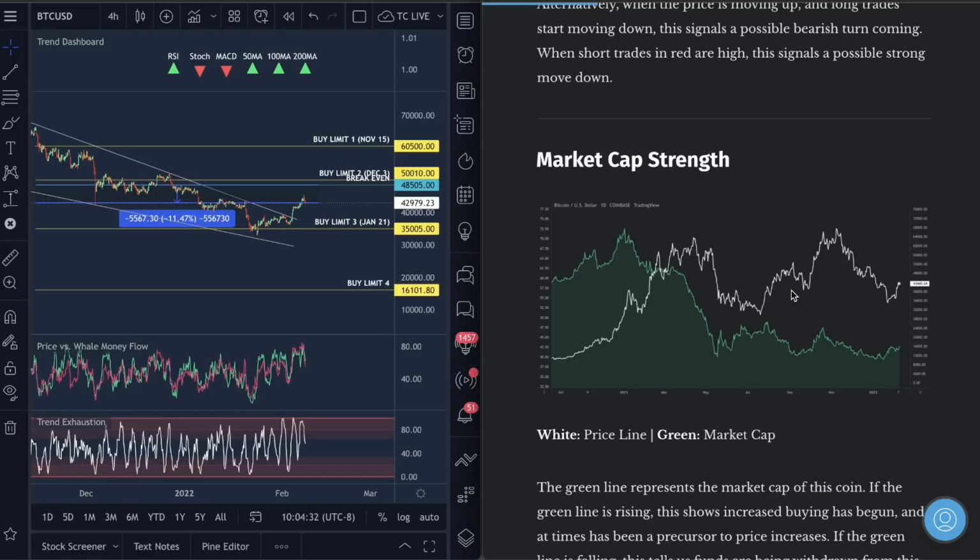Okay, the big institutions can't hide anymore from us. We can see what's happening, because they cannot place orders of billions of dollars on these exchanges without it reflecting in the market cap. True or false? True. You cannot buy or sell $1 billion, $10 billion without affecting the market cap of Bitcoin. And now that we can see that, we can see if money is flowing out before we start heading back down in an uptrend. That's going to be a precursor to a possible move back down.